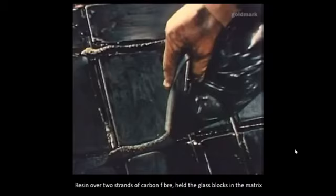The construction, panel by panel, was fascinating. The dalle de verre was hand cut, so the pieces of glass were hand edged, put into place by Piper and Reyntiens inside the concrete frame. Two strands of carbon fibre were placed between them in the matrix, and then on the top was poured over an epoxy resin, which is what's happening in this picture.